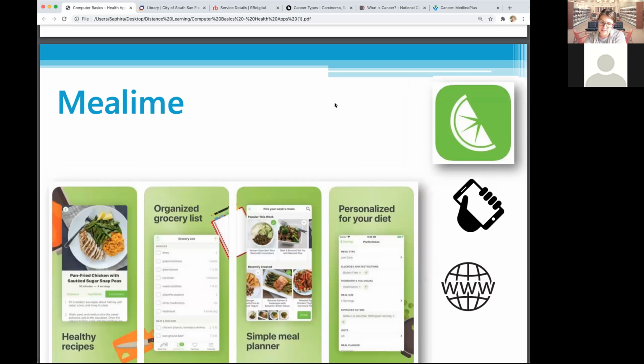Mealime is very similar. I have used Mealime mainly because the meals are more geared towards my family. I have some picky eaters, so I tend to find stuff that kind of covers what everyone wants to eat. I really like their grocery list feature. You basically find the meal you want, you add it to your grocery list, and it lists everything you need. And then you can actually go through and edit the grocery list.